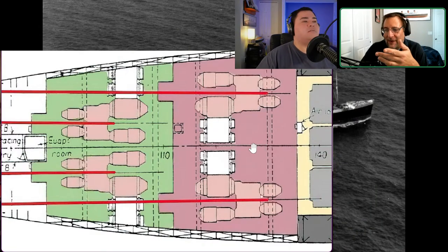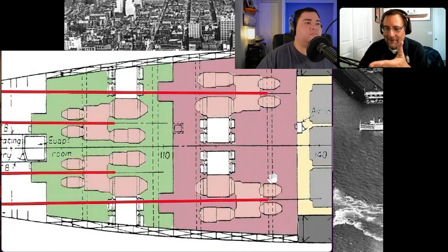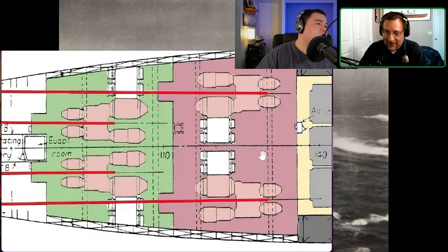Now you would think that there's a lot more wide open space, looking down on this deck plan of G deck, but actually there's a lot of machinery that is filling that void, and the actual starting platform was smaller in the forward engine room than it was even in the aft engine room.